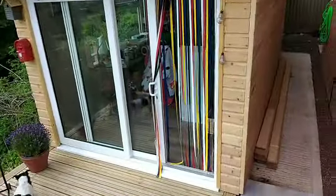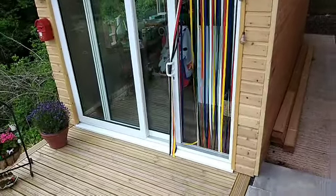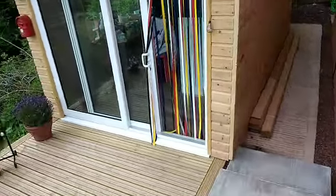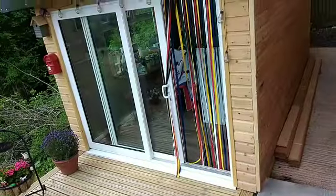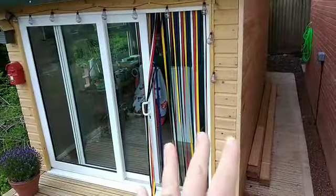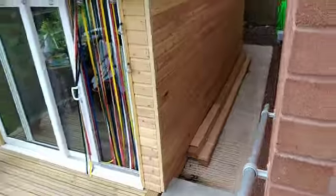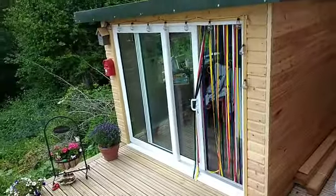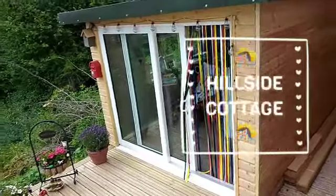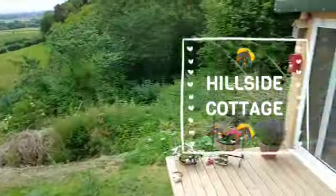And I don't know who it was that said cottage a few videos ago, talking about general things with my reborns and stuff. But when I was just talking about this, someone said you ought to call it a cottage. Russ called it a garden room. I don't want it to be called a shed. So I really wanted to figure a way of getting the word cottage in there. So it is Hillside Cottage. I mean, very original, isn't it? We're on a hillside. So very, very original.